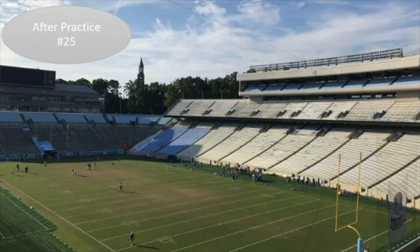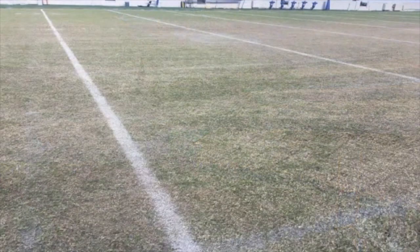So here's after practice 25. This is actually when we're getting ready to go out inside, but we took some pictures just to document how the field looked, and it wasn't terrible. We probably could have played on it, but going into the season, first game, we wanted to start fresh. Here's another shot that you can see how level the field is.